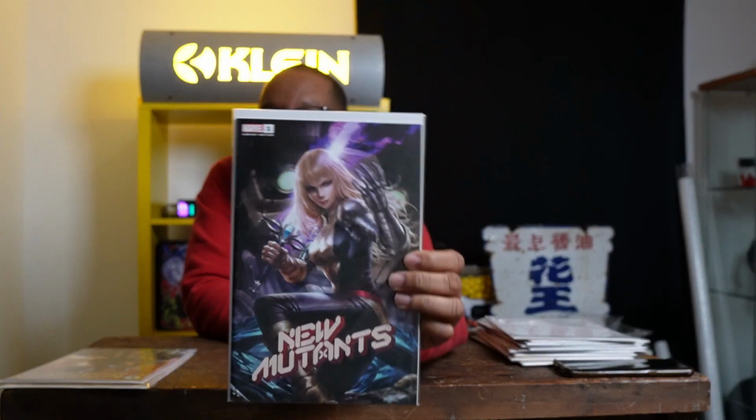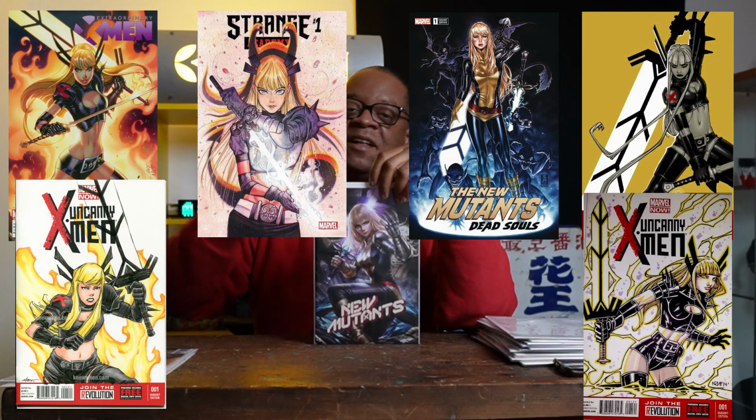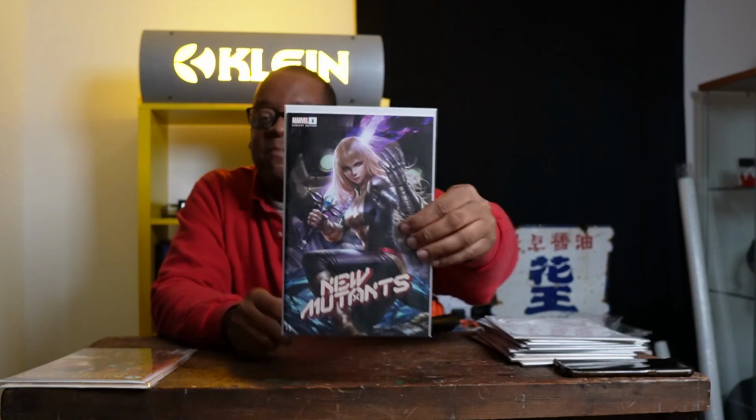And then we have New Mutants 1. This is a variant, I call it the magic variant. There's lots of them. She's hot right now. There's a lot of magic covers with giant swords. There's some people who collect just those books. So this is one to add to your collection if you're a magic collector. And not her first appearance, obviously.